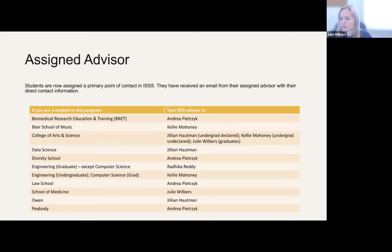We assign students and scholars to an advisor within ISSS. The reason we do that is we hope to have a more nuanced understanding of your academic program or school so that we can better support you and advise you in a way that works best for your academic program and your goals. Depending on what your program is, for those on the call here today, it's likely going to be BRET, Biomedical Research, Education, and Training. If you're admitted into one of those programs, Andrea is going to be your advisor. And we have myself in College of Arts and Science. If you're a graduate student, master's or PhD in arts and science, I will be your advisor.